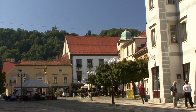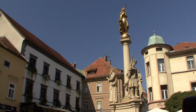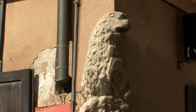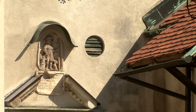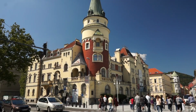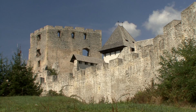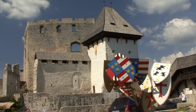It's an atmospheric city with charming townhouses and a Marian column that is a reminder of the plague. Also the Church of Holy Daniel, an old water tower, the Salzburg Dom, and sections of the city wall that have been used to form various buildings. On a hill, the once most powerful fortress east of the Alps towered above the city and defended it for centuries.